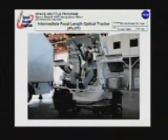Next is the IFLOT here. This is a modified World War II gun mount. It doesn't have the weight capability of the KTM, but it can handle the optics for the medium range trackers. It does a real good job of it. Of course, being a World War II gun mount, it's been around for a long time. We're in the process of replacing the motors and the transmissions of these for better reliability in the field.